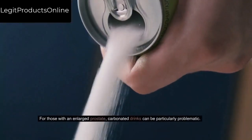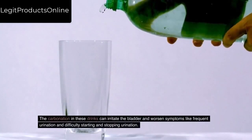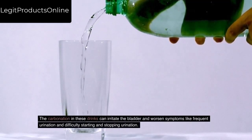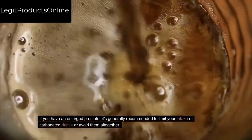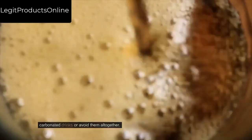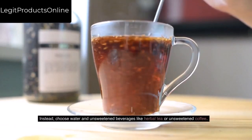For those with an enlarged prostate, carbonated drinks can be particularly problematic. The carbonation in these drinks can irritate the bladder and worsen symptoms like frequent urination and difficulty starting and stopping urination. If you have an enlarged prostate, it's generally recommended to limit your intake of carbonated drinks or avoid them altogether. Instead, choose water and unsweetened beverages like herbal tea or unsweetened coffee.